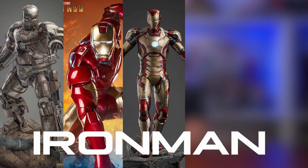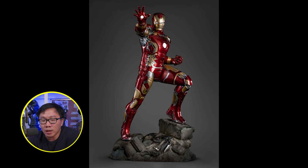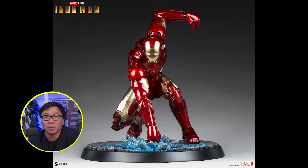Next is my Iron Man collection, and most of them are from Queen Studios. Not gonna tackle every single one of these Iron Mans, but I have the Mark 1, Mark 42, Mark 43, Mark 49, and Mark 85 on pre-order from Queen Studios. And I do have the Mark 3 from Sideshow.